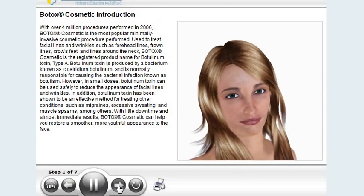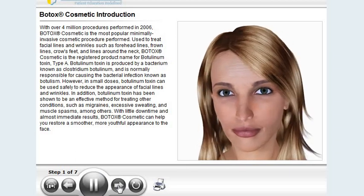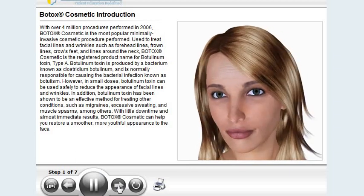With over 4 million procedures performed in 2006, Botox Cosmetic is the most popular, minimally invasive cosmetic procedure performed. Used to treat facial lines and wrinkles, such as forehead lines, frown lines, crow's feet, and lines around the neck, Botox Cosmetic is the registered product name for botulinum toxin type A.